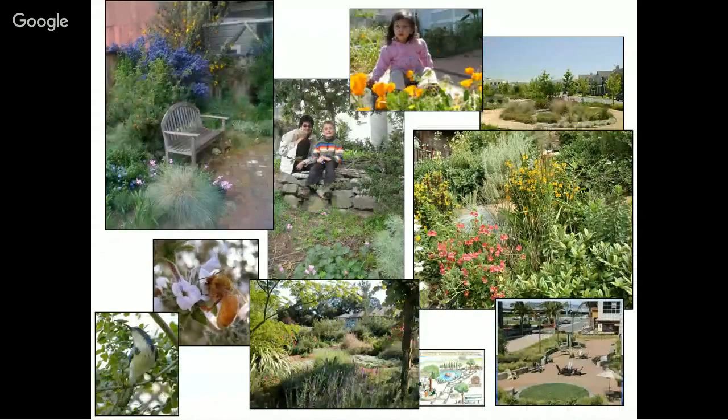This is what we're working on with California Native Plant Society, and I would encourage you to dig into the resources we provide to help people learn to plant alternatives, not just native plants, but non-invasive, non-native plants that benefit wildlife, save water, and don't require chemicals.